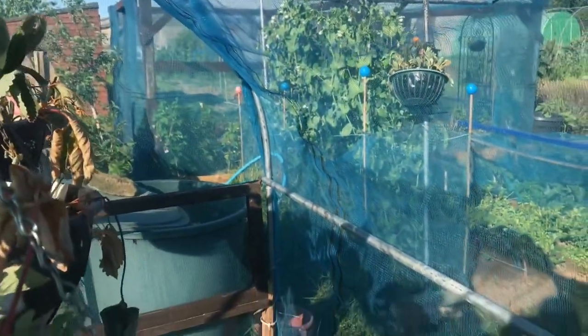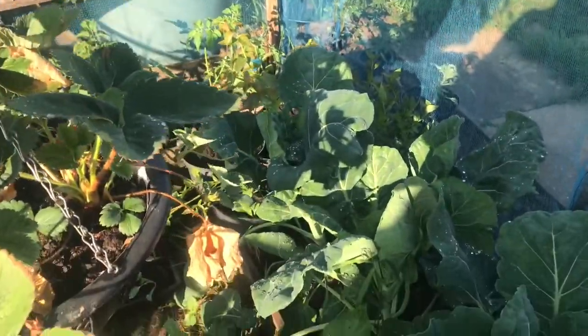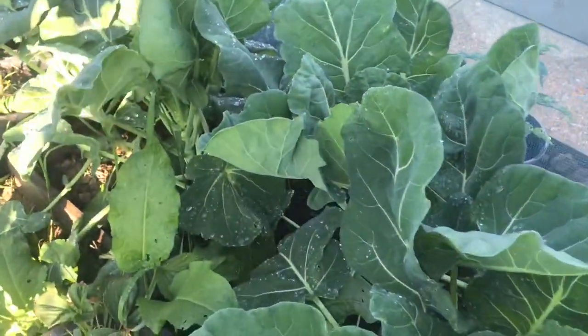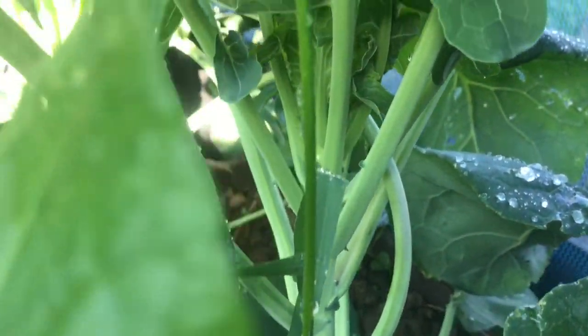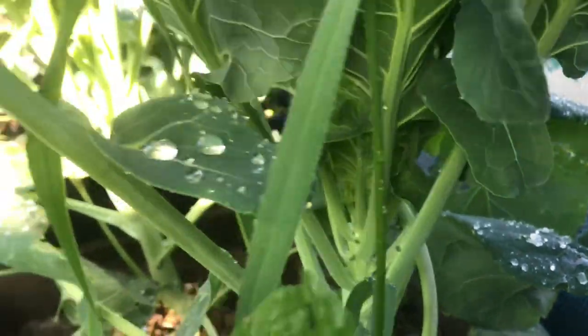But if anyone's got a tunnel going spare, just put a net around it. It's incredible. Look at these sprouts. You can even see the sprouts starting to form on here. Incredible.